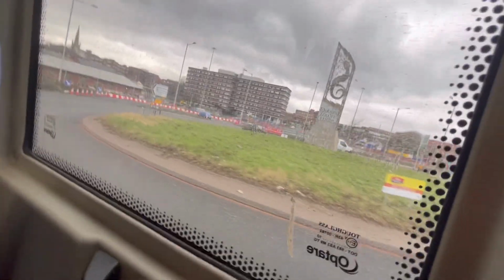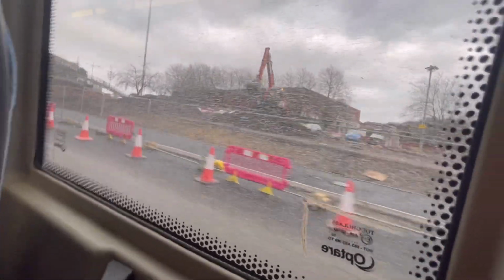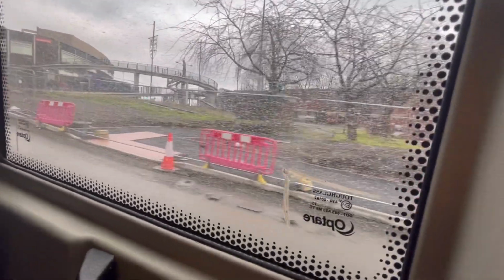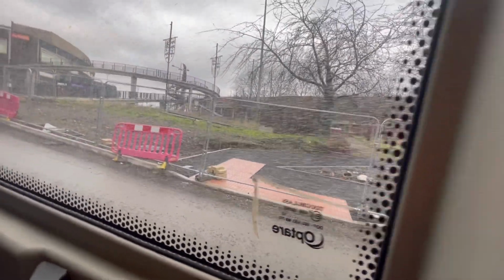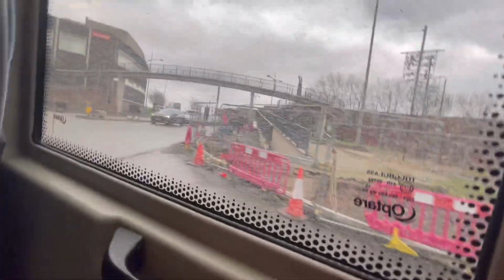So there's the Cousins Furniture Store in the centre of Dudley, and that Cousins has an old Evans gated lift, and I've been in that lift loads of times. And there's Cousins Furniture, and there's the old BT's department store, which is on the left hand side, and of course there's the footbridge right there.